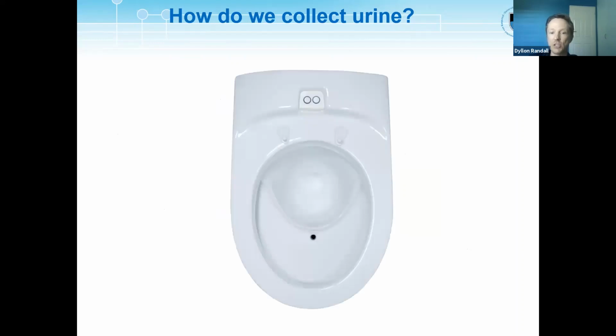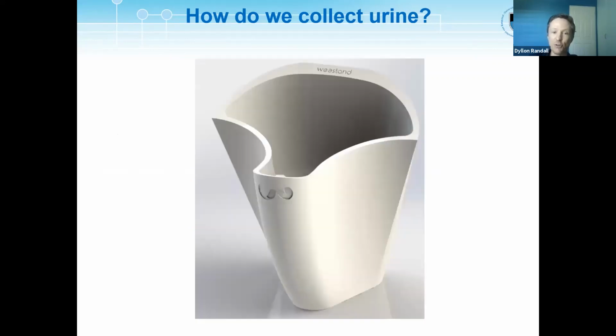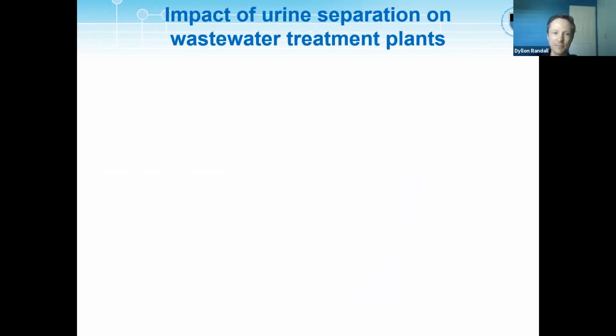So how could we collect this urine instead? Well, we could use a no-mix toilet, and like the name suggests, it doesn't mix the feces and the urine. Or we could use a urinal to directly collect urine. And don't worry, ladies, unisex urinals do exist.